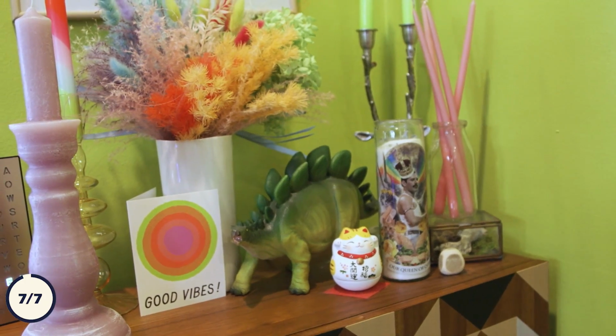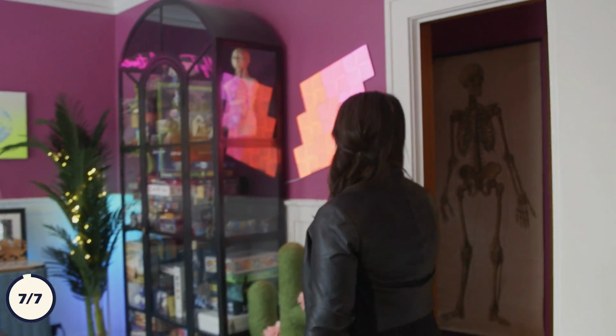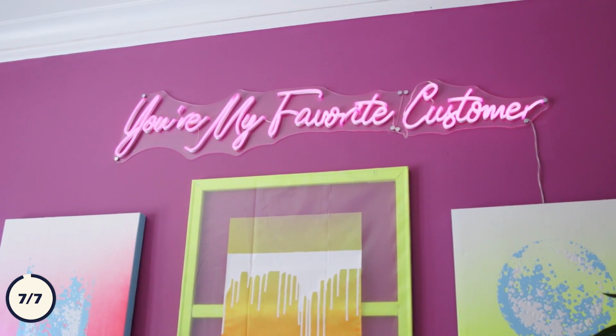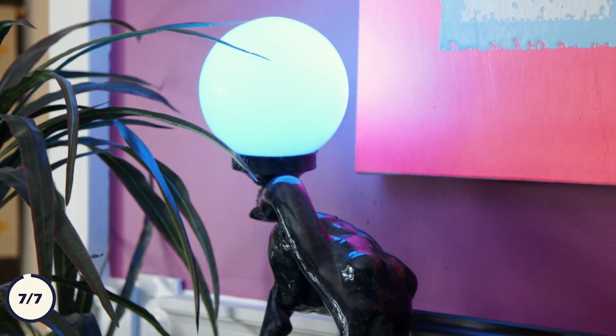As you can see, I love playing with light. Alexa, turn on dinosaur light. There we go. So here's a fun one that you can program to be any colors you want. I've got a neon sign up there which was custom made. You can get those now anywhere. A smart bulb in my lady lamp. At night, this place looks like a disco.